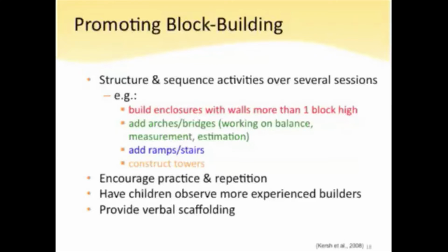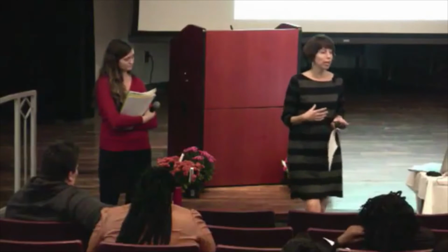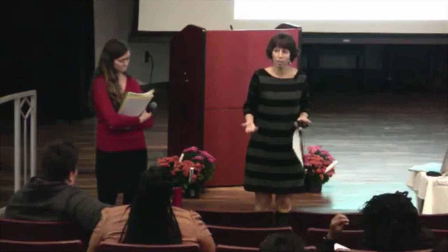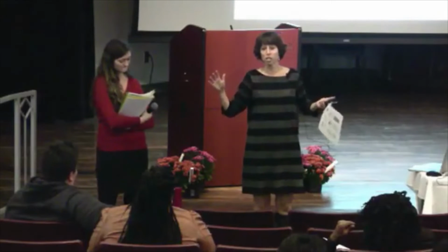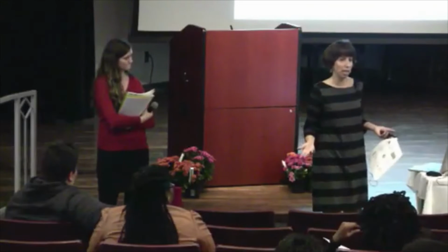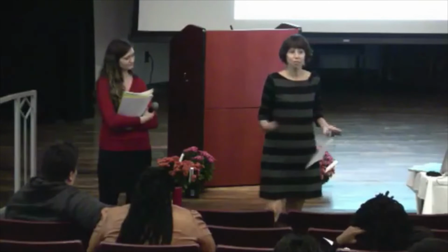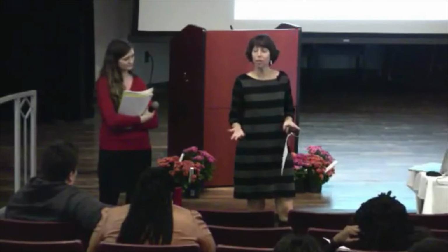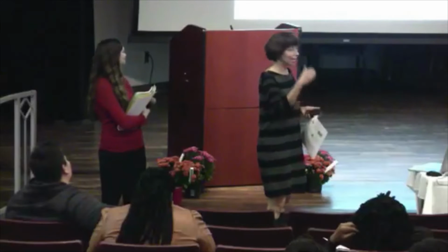So to think about, the first day encouraging everybody to build enclosures if that's where they want to start, or to build one story. The next day, encourage them to add a second story to their structure, maybe a roof, and on top of that a second story. And this is particularly for kids who aren't building a lot already. So there are some kids who will build towers and arches and bridges and ramps and stairs without any prompting at all. But for the kids who aren't doing that, we can make it part of our intentional instruction. And it's fine for them to rebuild the same structure over and over, and then maybe encourage them to add a little more complexity to it. And that's an example of a sequence.